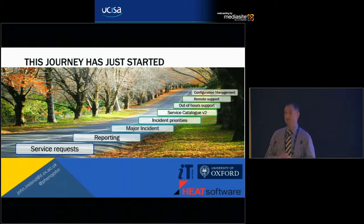We're just starting work on coming back to that service catalogue that we've got in SharePoint and publishing it out to our users. The fact that it didn't work for our tool set suggests that we need to look at that again. And then we've got the out-of-hours support, the remote support and configuration management, live chat, all those little things heading off up the top. But we've now got a really great platform to work on that with. We're really pleased with it. It has taken 30,000 calls and nobody's died, so that must be pretty good.